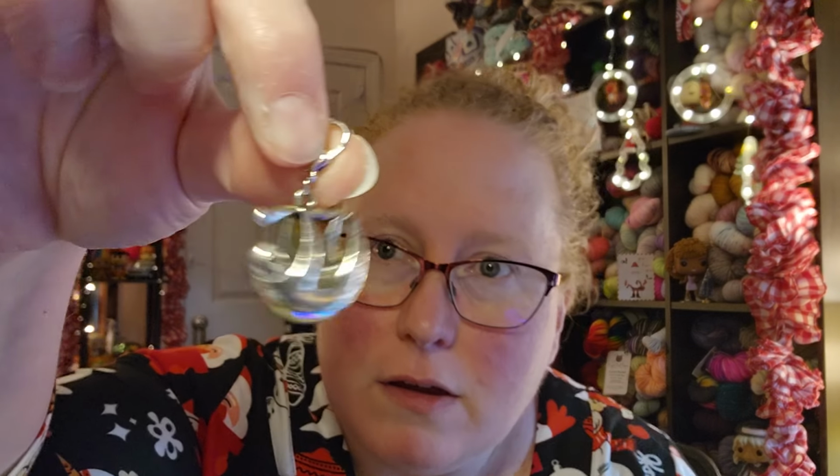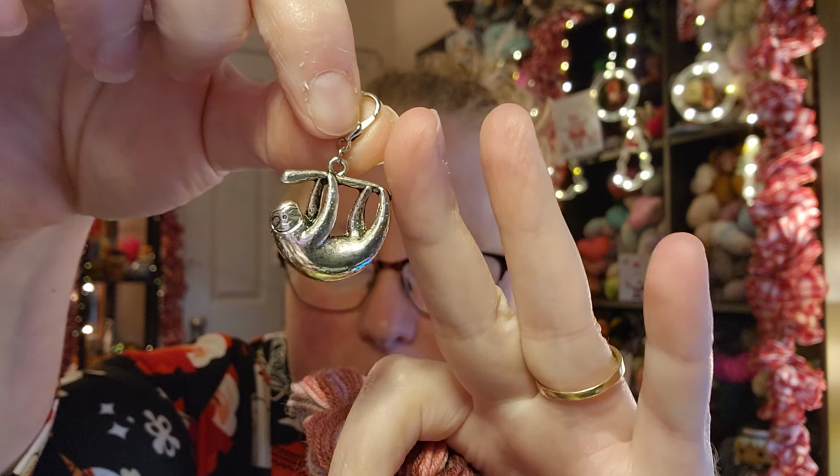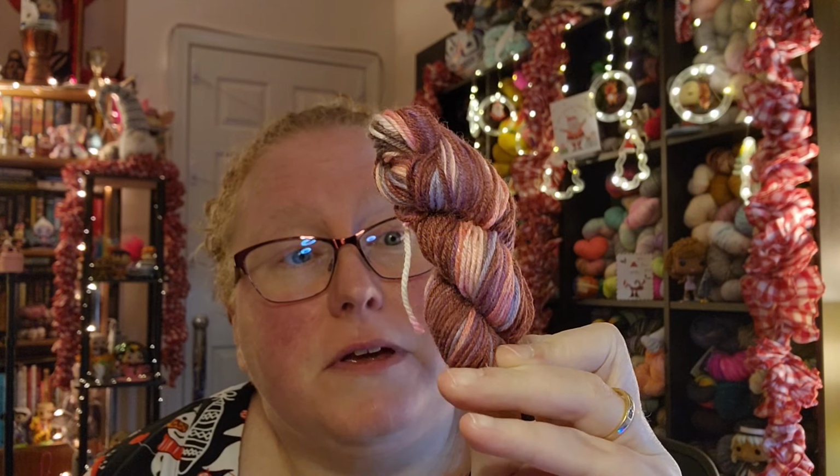Ooh, pretty yarn. Ooh, the progress keeper is a sloth. Ooh, that's cool looking. I like that. Very cool. Put that right there. Here's a yarn. I like this yarn. It almost looks like self-striping yarn. I really dig it. Okay, so let me show them all to you.